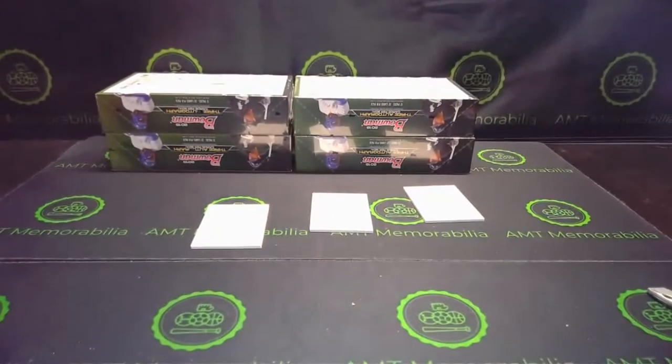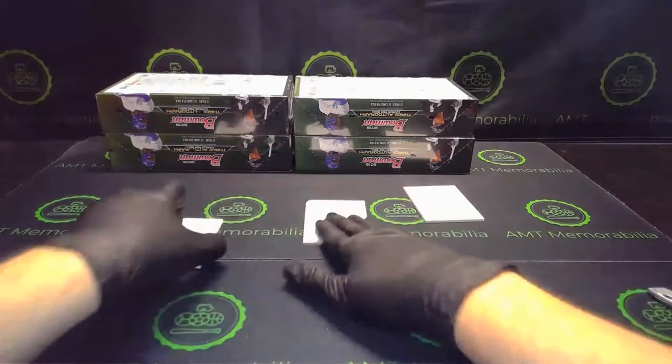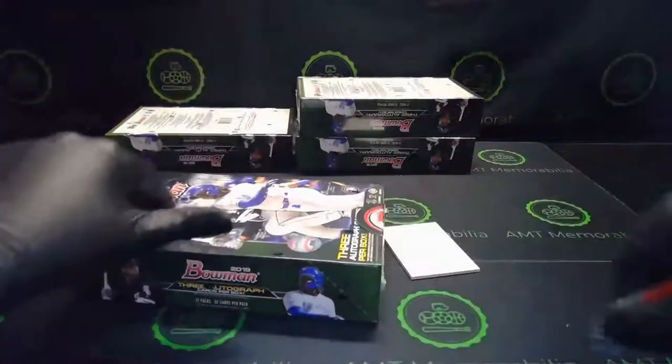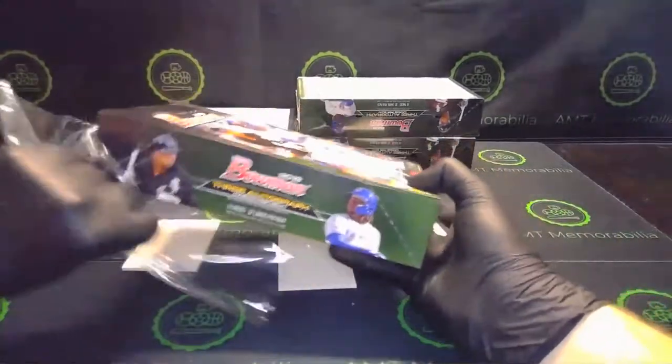All right, everybody, halfway done. It's a pretty nice four boxes. Hitting two of the top three guys, both color autographs, so that works. Good luck to everybody on these last four.